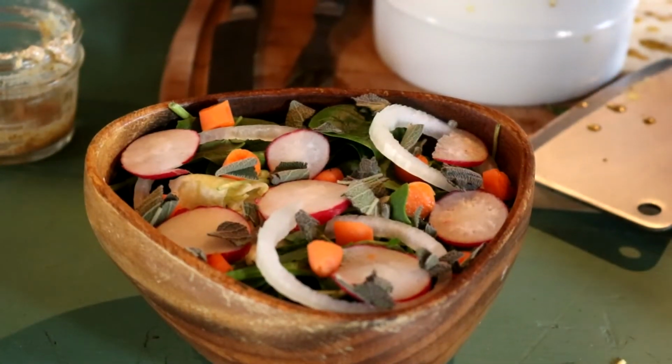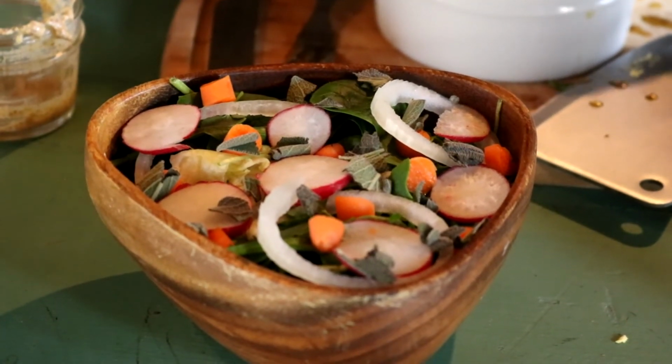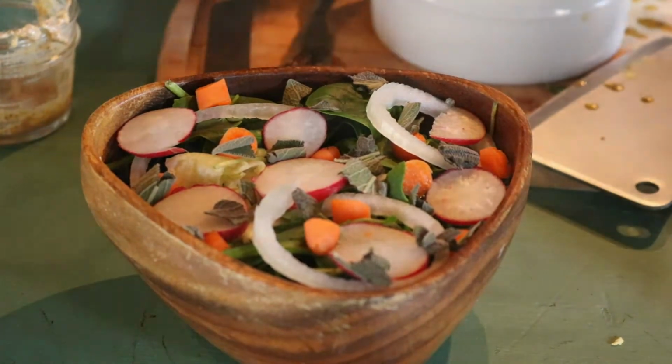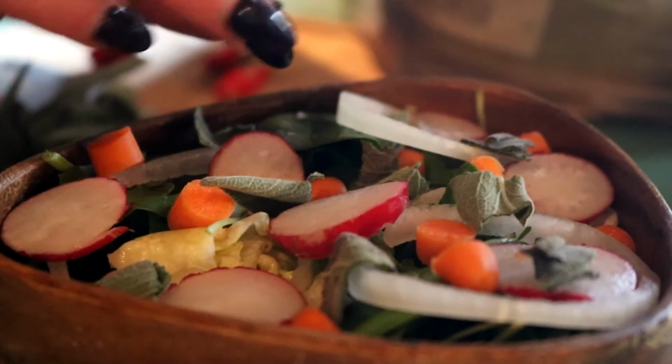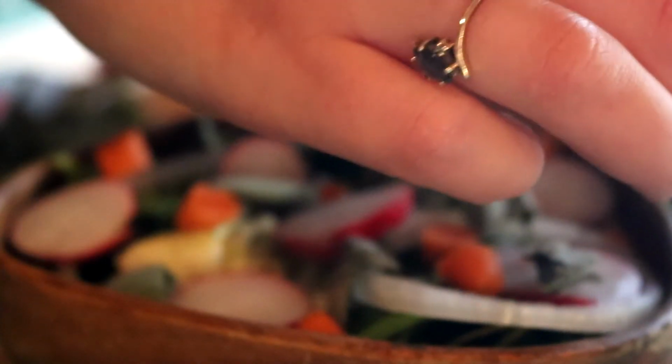Now, all that's left to do is drizzle the dressing over our greens, toss, and enjoy. Camera focuses on the salad. We have already prepared a small sallading made with greens and root veggies that would have likely been available to the Hoskins family in mid-March 1781.